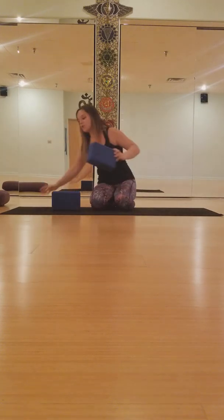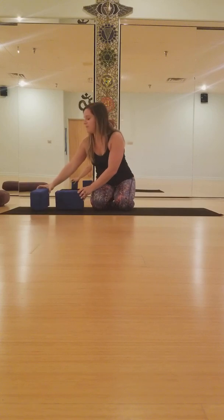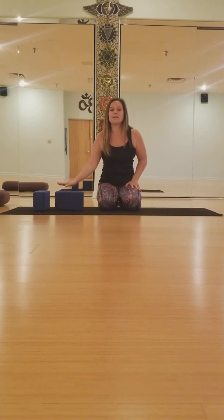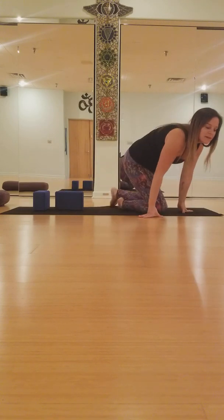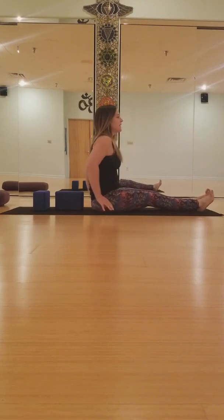So we're going to take our two blocks and set them up like a T on the top of our mat. The long way, the vertical way, is going to go in between our shoulder blades, and the horizontal one is going to be there to support our head. So you're going to come into a seat, into kind of a Dandasana, staff pose, sitting up nice and tall.